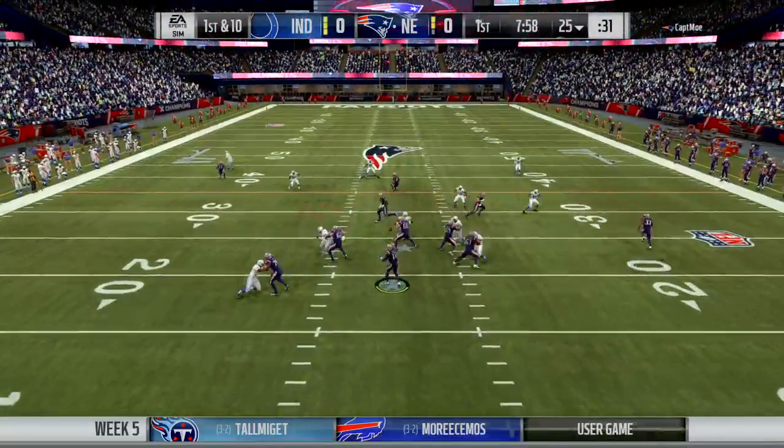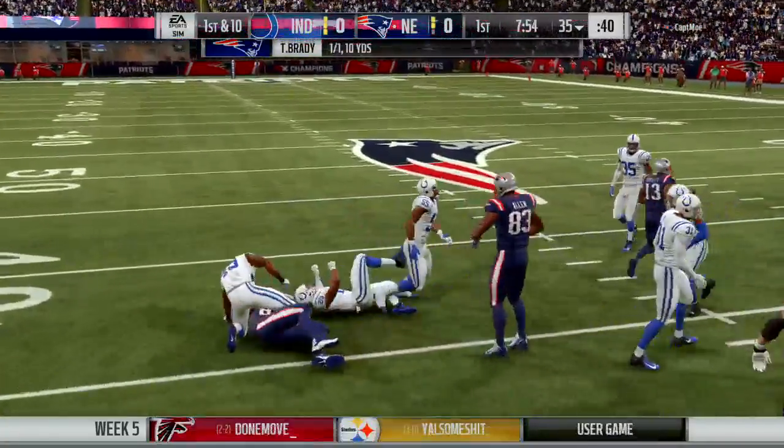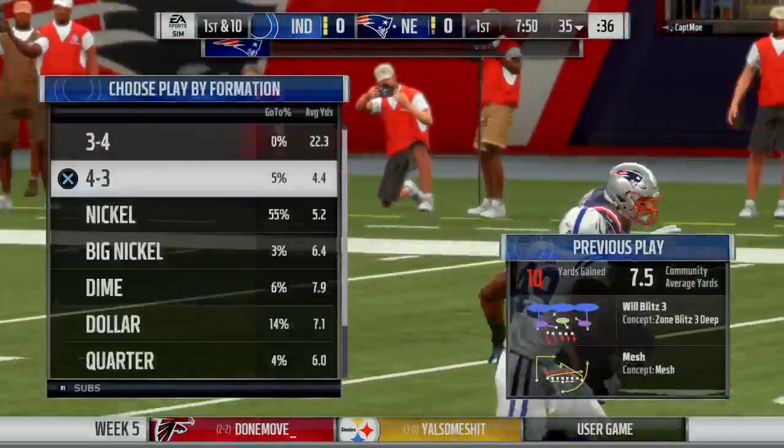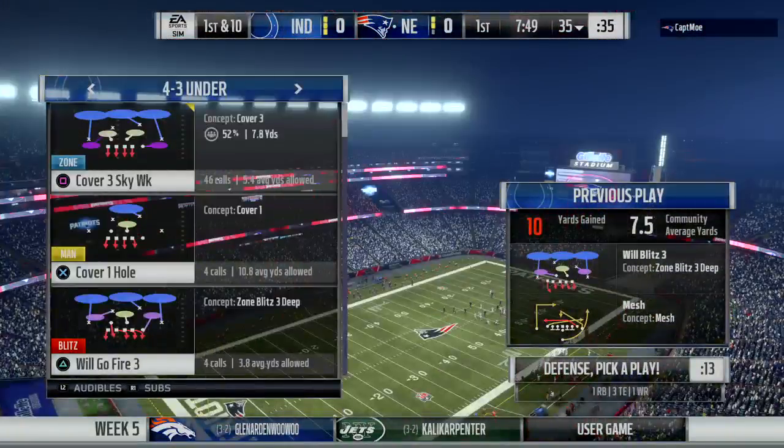Throwing on first down is Brady, and Gronkowski's got it, complete over the middle. And he's brought down, getting this one up to about the 35. It'll be a gain of 10 to start the drive out, and by a few inches, that'll be a first down.